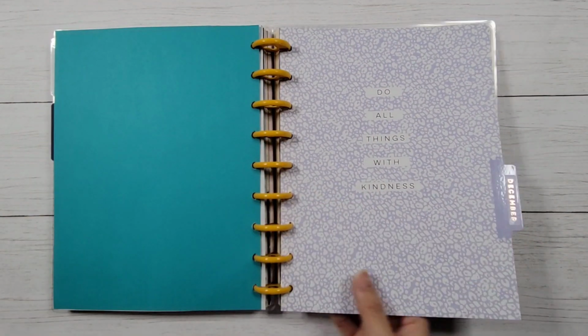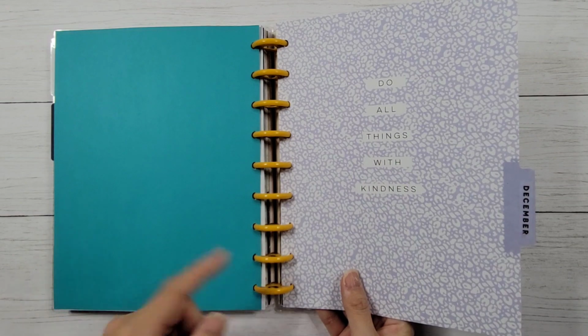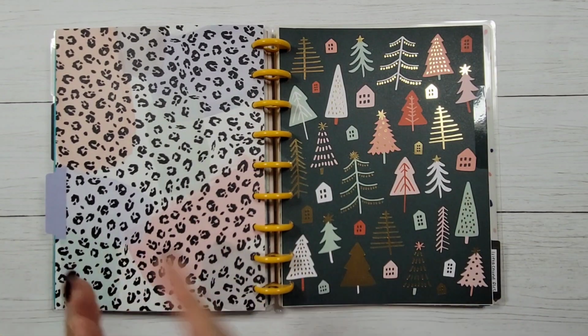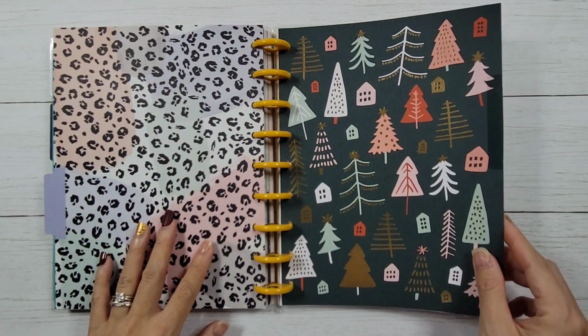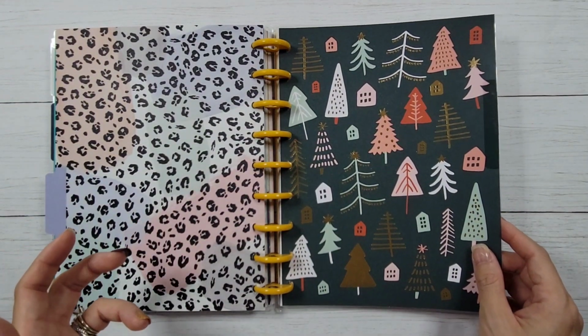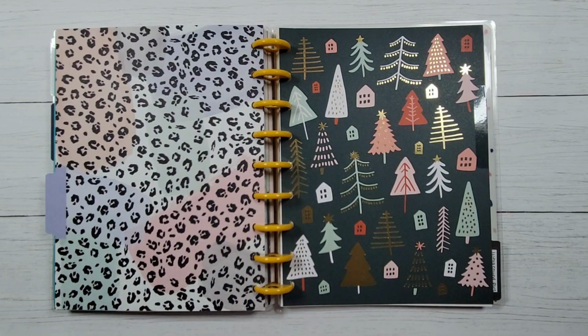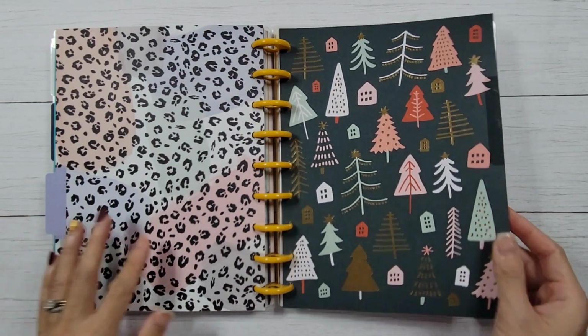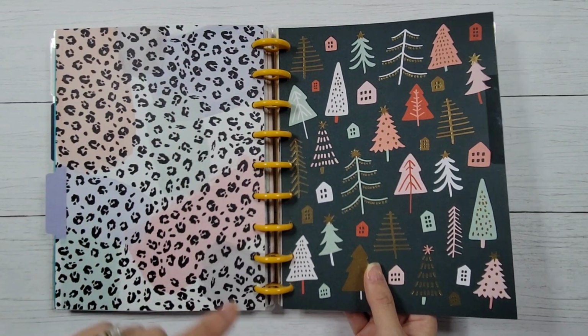And then last month was December. She was born December 7th, right? So this one says do all things with kindness. And for this month, I did actually use the first part of the month to track pregnancy-related stuff. And once we went into the hospital for the C-section, I moved directly into her memory book, which will be a whole separate flip through once I finish that full year.